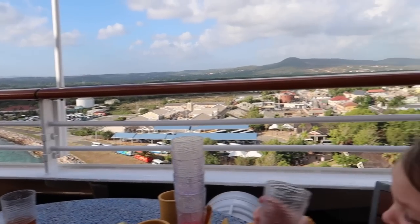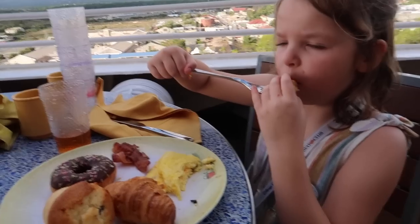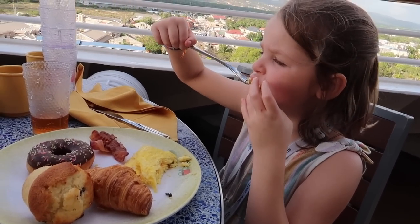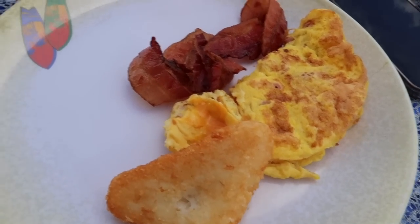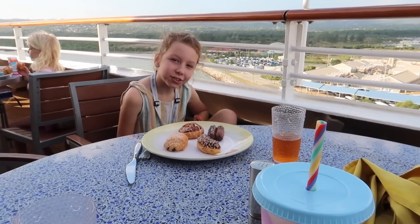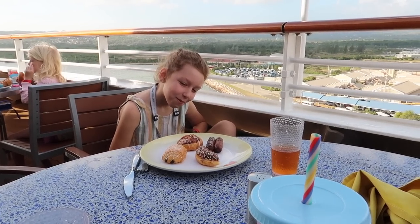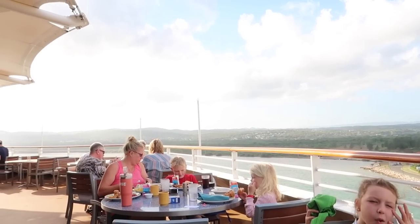We are here sat at the back of the ship looking out over Jamaica. We've got omelette this morning, haven't we? They're delicious. I've just got a bit of a cooked breakfast. Lyla's got a Danish plate. And some sausages. But all the pastries. Look at this.